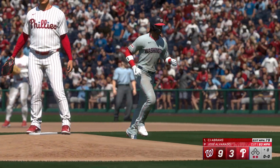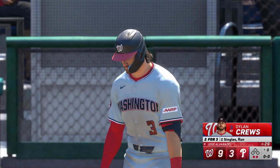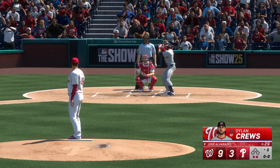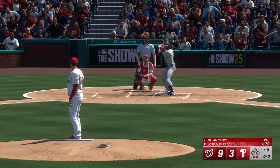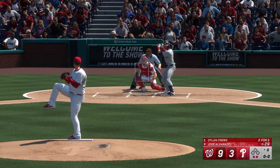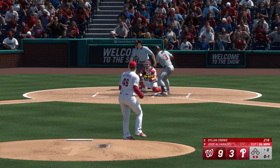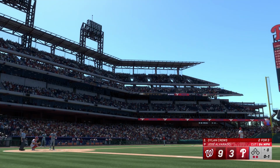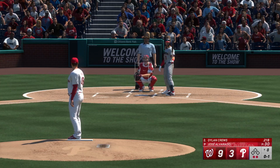Now batting, right fielder, Dylan Crews. 2 outs, bases empty. Next to hit, Dylan Crews. That's a strike. 0-1. He gets a take. Gets ahead in the count.